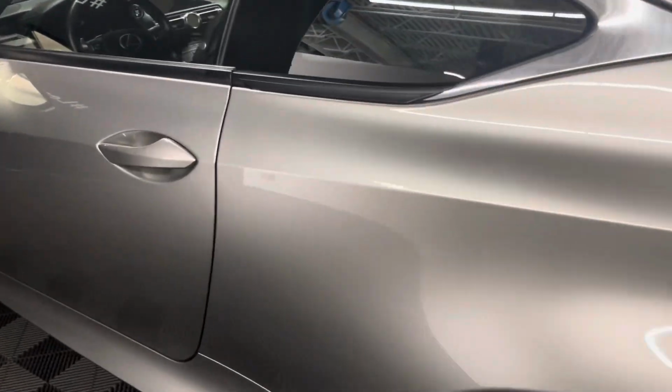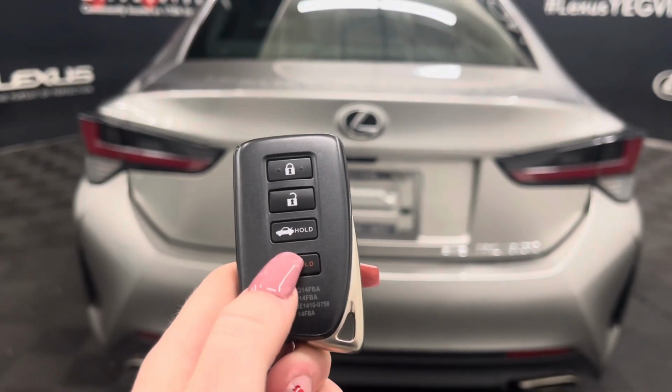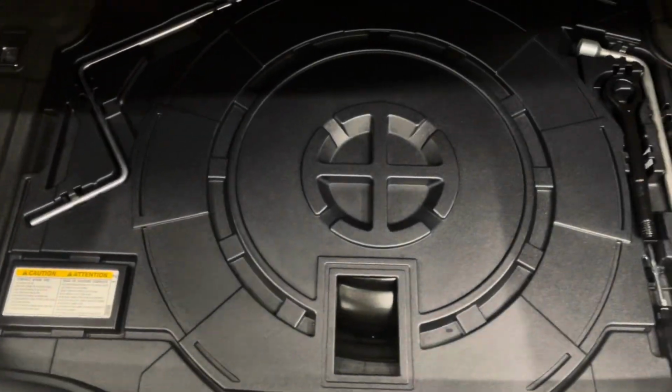Now heading to the back, there's a latch on each seat to move forward so your passengers can get into the back safely. Moving to the trunk where it can be opened with your key fob. And under the carpet, we will be able to find your spare tire.